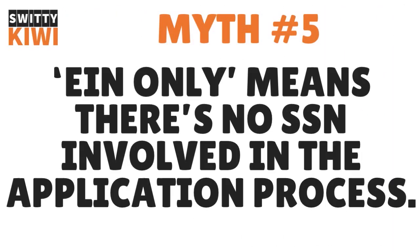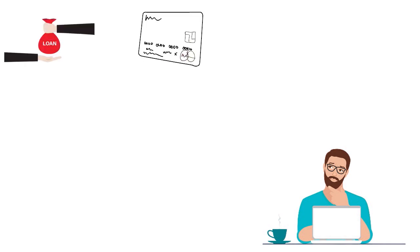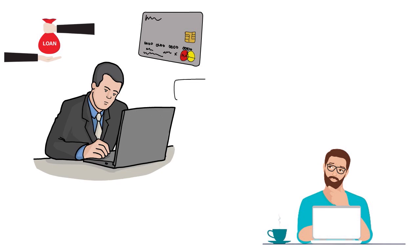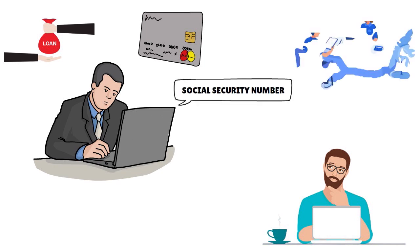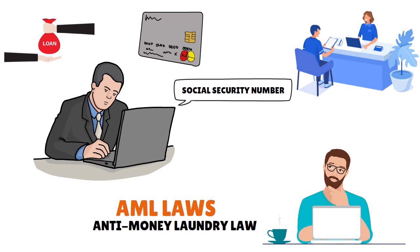And myth number five: EIN only means you apply only with your EIN and there is no social security number involved in the application process. This is a big one. This is a biggie. And we've seen this a lot. Now, let me just clarify things here. On an EIN only business loan or a business credit card application, of course, you need to input your social security number. Lenders use this data to identify who is behind the business or the application process. And this has to do with something called AML laws, anti-money laundering laws.